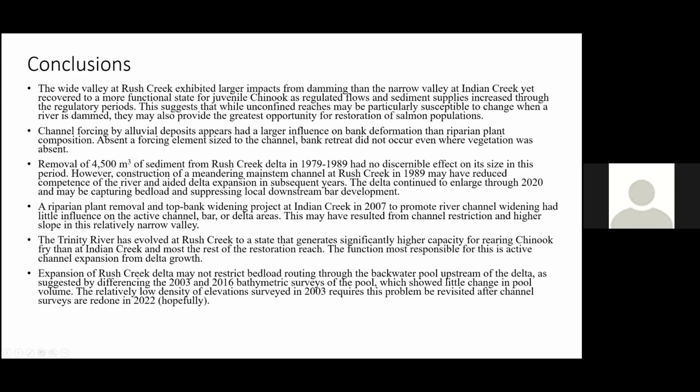Channel forcing is more important for causing bank deformation than riparian plant composition, as we've observed in these study areas. So absent a forcing element that's sized to the channel, bank retreat did not occur even where vegetation was absent in these areas. So the sediment removal from the Rush Creek Delta didn't really affect its size. The construction of the meandering channel, though, in 1989 probably reduced competence of the river there and aided delta expansion. And the delta continued to enlarge through 2020, maybe capturing bed load and suppressing local downstream bar development.